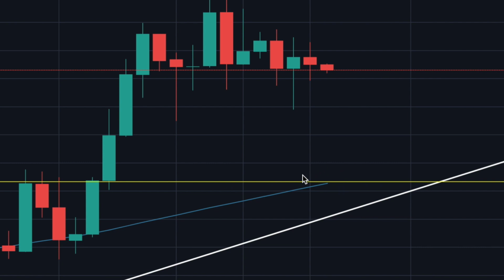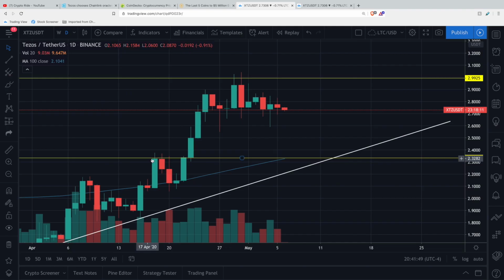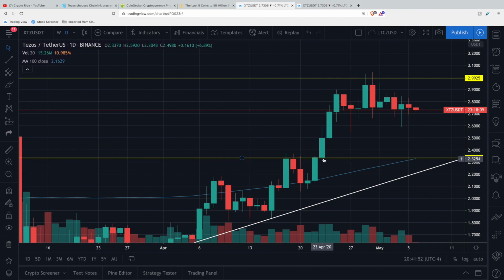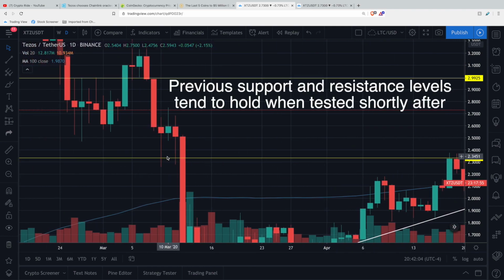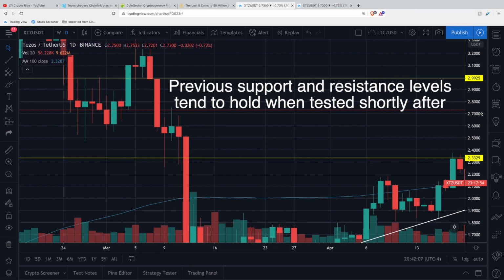So first of all, we've got these two lines here. The yellow one represents previous resistance and support as recent as April 23rd, and it happened a lot, that level, during that week there. So that's relatively recent. You also saw it kind of come into play back in the beginning of March before we fell off.